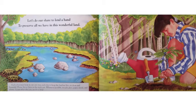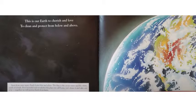Let's do our share and lend a hand to preserve all we have in this wonderful land. Each of us must help in our own way, each day, to keep the land we live on clean and beautiful. Please throw litter in the trash can. Whenever possible, recycle glass, paper, metal, and plastic. Learn what else you can do to help. This is our earth to cherish and love, to clean and protect from below and above.